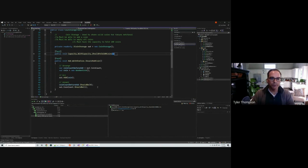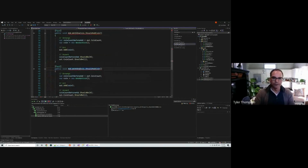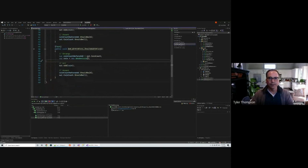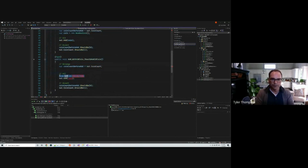We could add multiple coins if we wanted to, just do a quick test like that. So I'll just do another one, and I'll say with 10 coins, should add 10 coins. I guess I could have written this out here. All right, and then instead of doing this one, I'm just going to say 10.